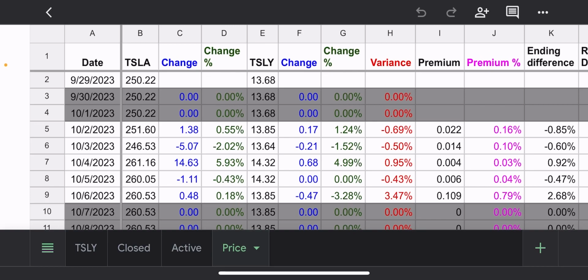I started this tracking as of September 29th, the last trading day of September, and then the first trading day of October. On the last trading day of September, the closing price was $250.22 for Tesla. It jumped up to $251.60 by close on October 2nd. So if you look in column D, the change for that day was 0.55%. TSLY was $13.68 on September 29th, and they closed at $13.85 on October 2nd.